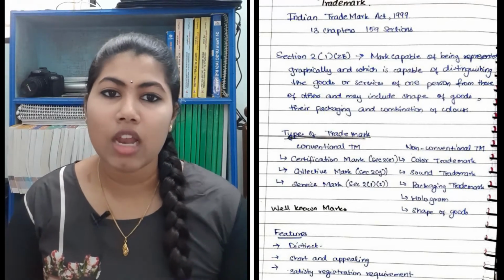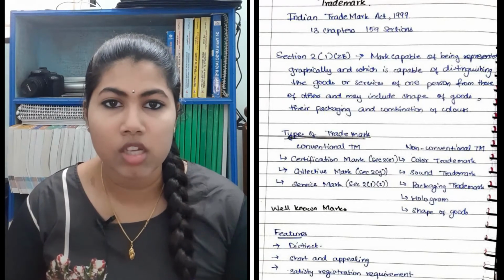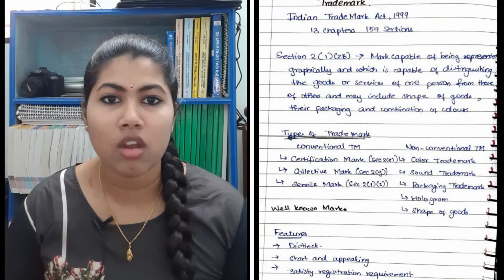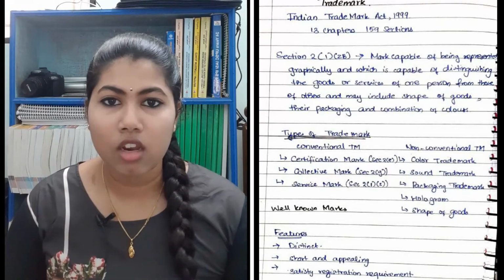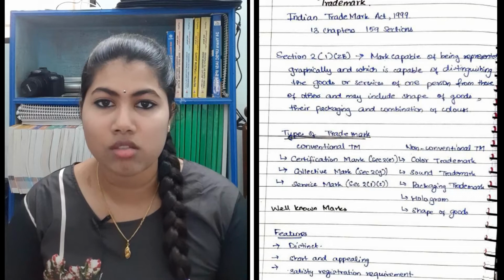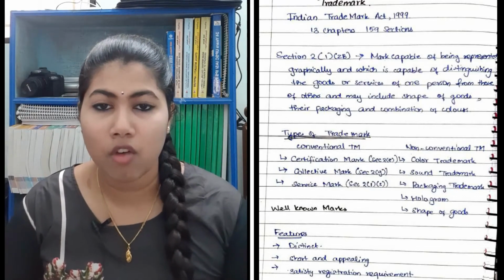An example for color and packaging trademark will be the purple colored packaging in Dairy Milk products. And regarding the sound trademark, an example would be the introduction sound of the Tom and Jerry series. There is another category known as the well-known marks, which have acquired the trademark because they are very well known in the society.